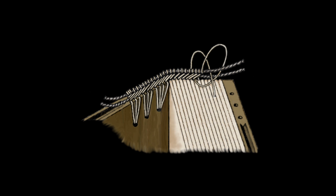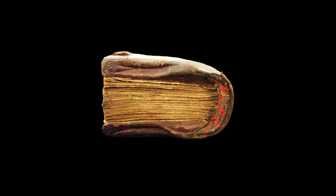As the most fragile component of the sewing is the upper part of the spine, this was reinforced by means of an endband, which is a reinforcement sewn independently from the rest, sometimes on a piece of leather or a sewing support. As the endband sewing is always visible even when the book is closed, sometimes colored threads were used for it, and so the endband also became an ornamental element.